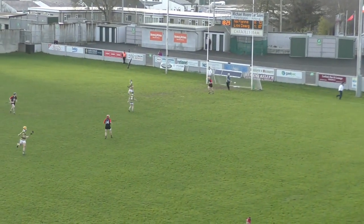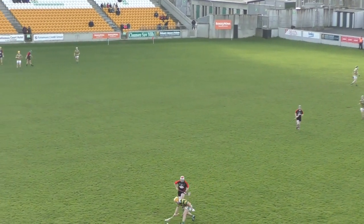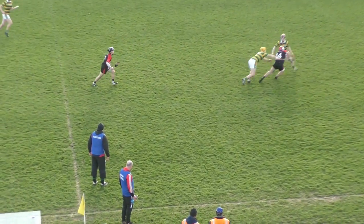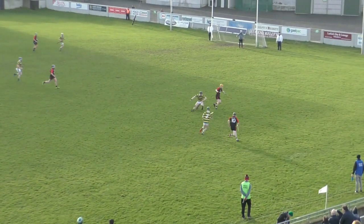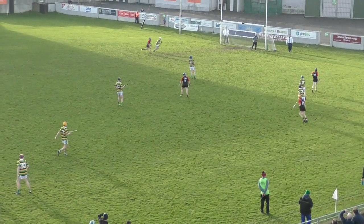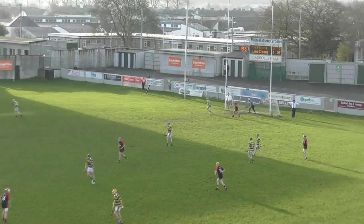And Belmont appear to be trying to make another substitution. But it won't be in this play. The ball has come out. John Paul Casey on it. Puts the ball in front of Liam Langton. Butler coming with Langton has it. Good recovery from Michael Ryan, who got there in time and boxed him up. And it'll be another free.